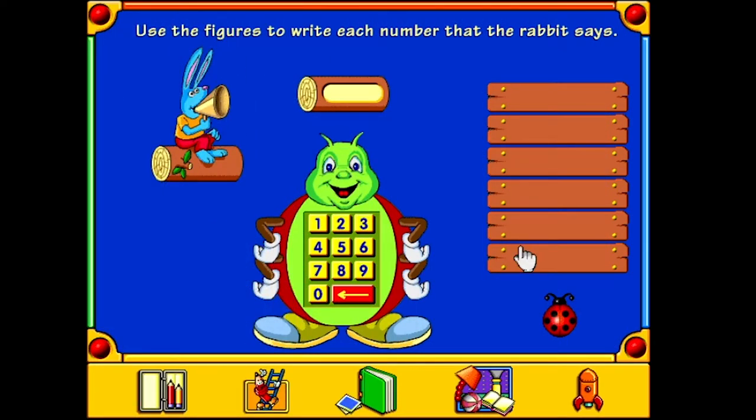Use the figures to write each number that the rabbit says. If you make a mistake, click on the arrow. When you've finished, click on the ladybird.